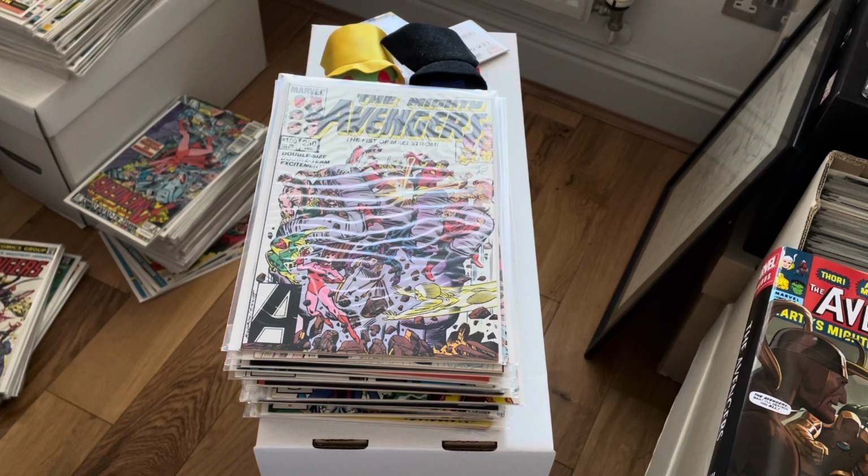So this one's by Alan Milgrom. Joe Sinnott, great. Fantastic Four, Jack Kirby inker on there as well. So I just wanted to highlight that.